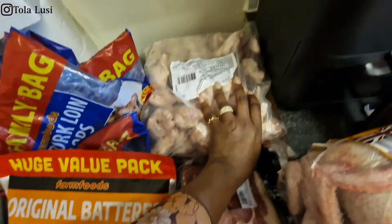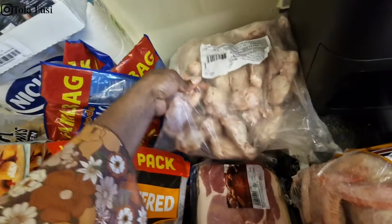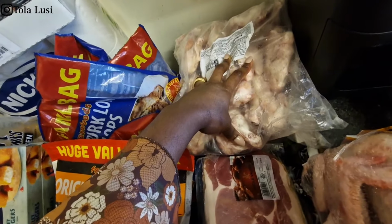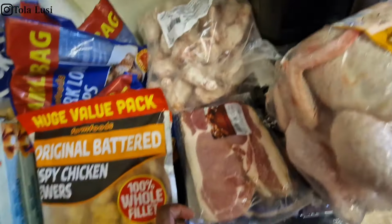As per usual, my chicken wings. I love chicken wings. This came in a combo of 2. It used to be £9 and change, but now these 2 were £15, which was quite shocking to see. But anyway, that's what we got for that.